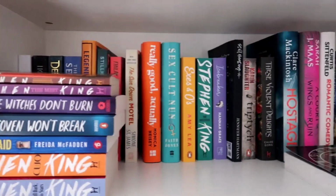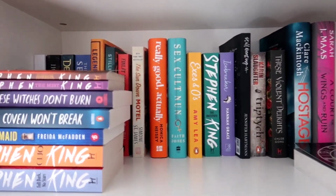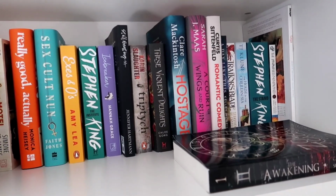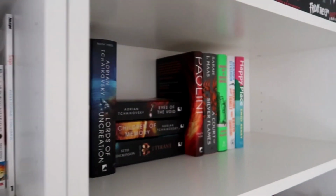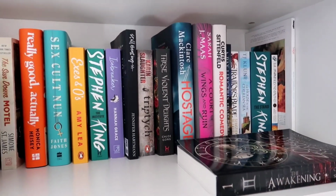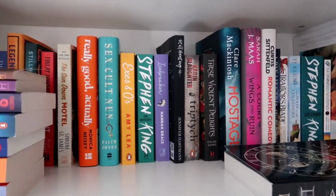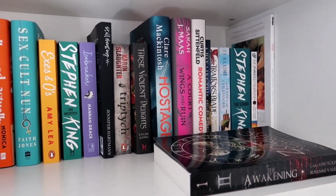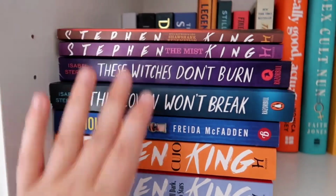So just moving across, and we are on my gifted shelf. These books have all been gifted to me, and I primarily want to keep these out in a separate shelf or shelves. You'll see a few more in a second, because I'm very aware that I never get through my gifted books, and I hate the thought of someone taking the time and money to gift me a book and I don't read it. I wanted to keep them all somewhere.